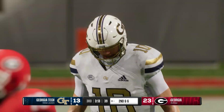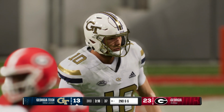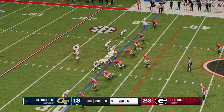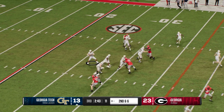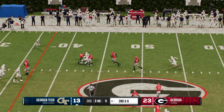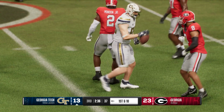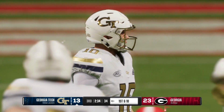They'll tackle him right at the 31. He's tackled at the 31. Second down. Here. Off the play fake, looking to throw the football. It's an out route, the catch made. He's tackled quickly, but the yardage is good enough for the first down.